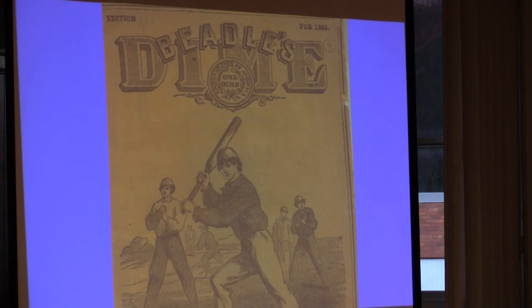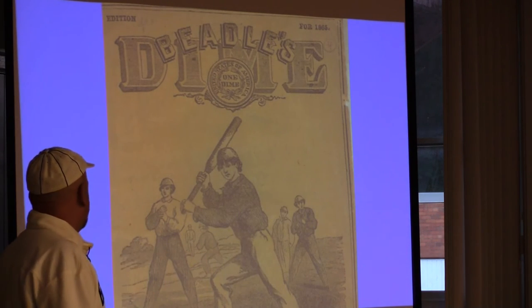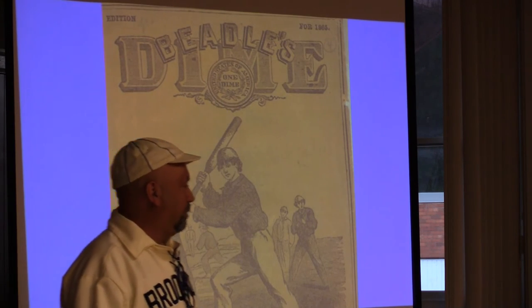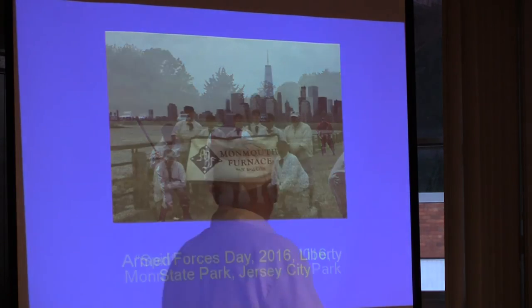So this is our rule book. This is Beadle's Dime Base-Ball Player, which spells out the rules of 1864, which is the rules we play by. And this is the game that Lois probably saw, the Spirit of the Jerseys. Okay, that's us playing a couple of weeks ago.